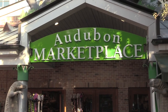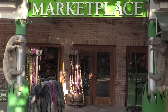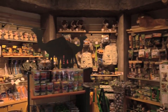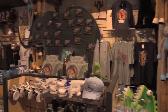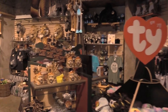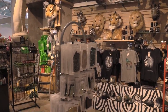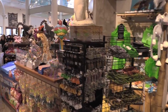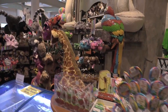Alright, so we exit into the Audubon Marketplace. It's a gift shop. I got my hat when I first got here. And that's a good sized gift shop. They got a selection of all sorts of stuff. Again, this is where I got my hat when I first got here. All sorts of good stuff we have in here. Well, cheaper items, even candy. Lots and lots of plush.